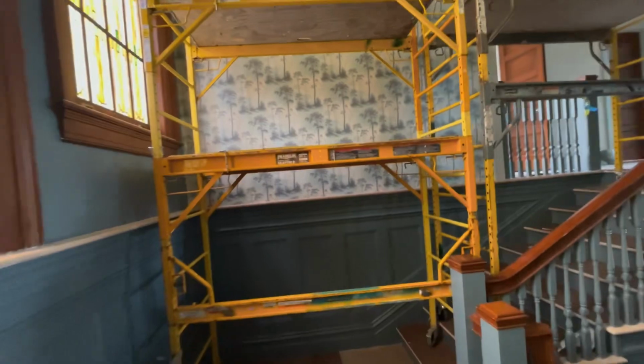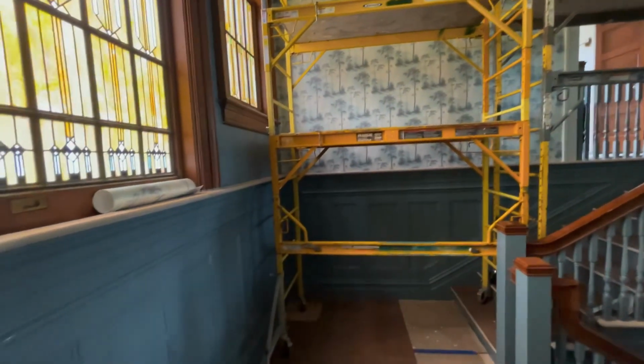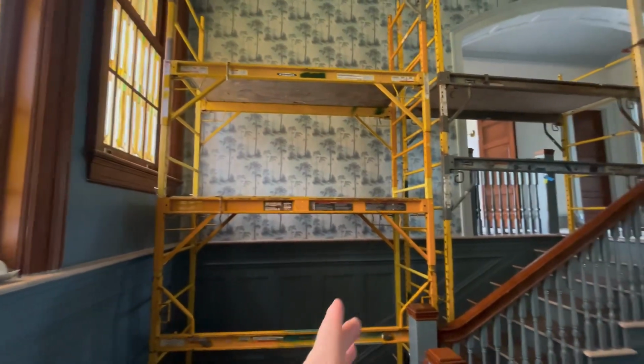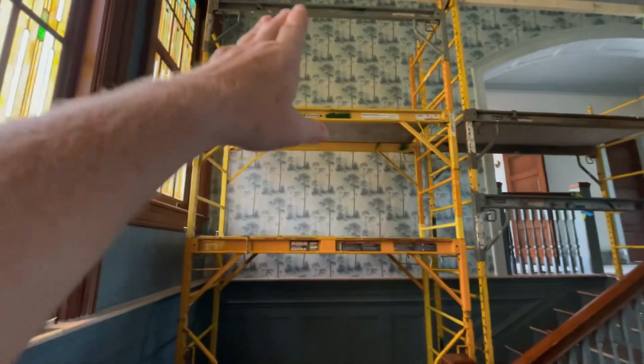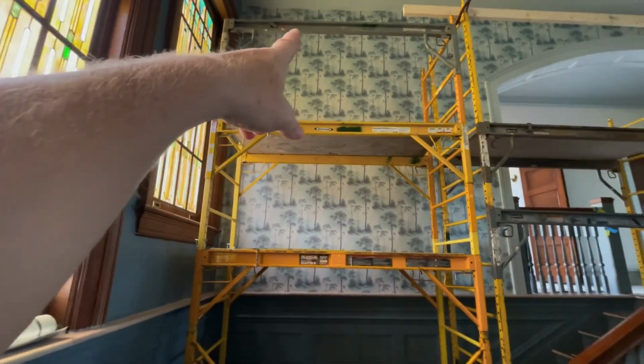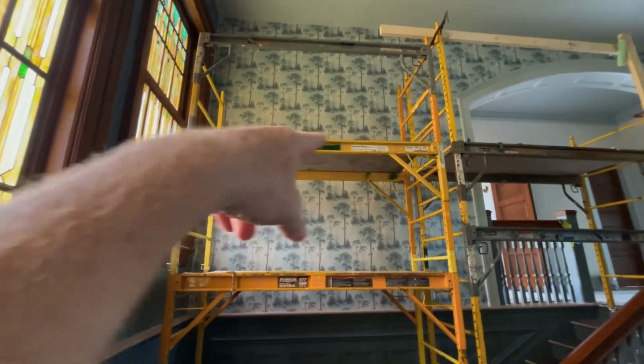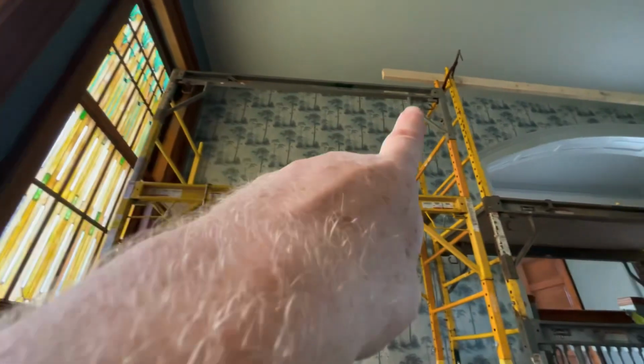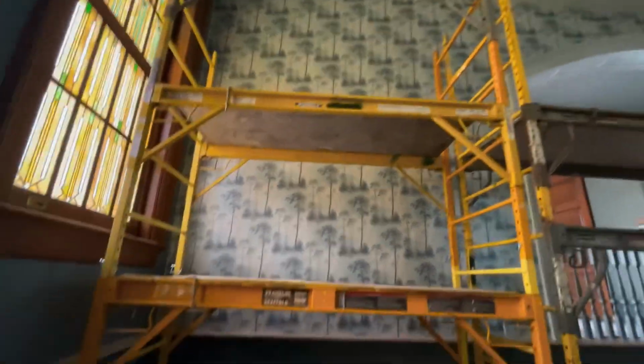There are different types of scaffolds. This is a heavy duty. But I want you to see how there's a guard. You see that guard? When I stood on that top level there, I have that rail going across. That's my guard from falling.